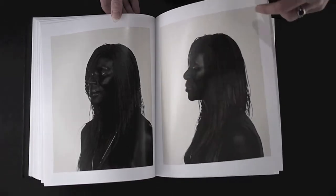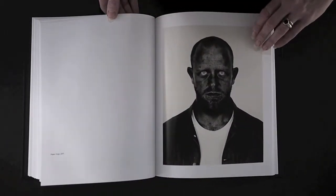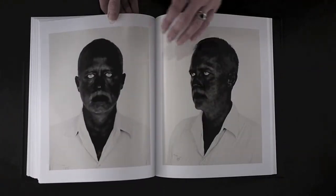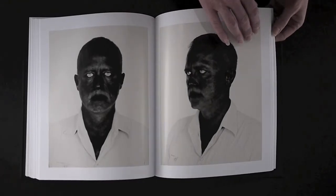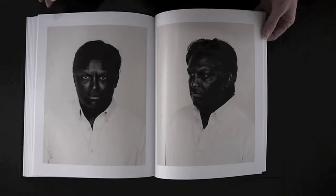Selecting to work with friends and family from varying ethnic backgrounds, and to work in his home country that has such a long history of heated race relations, Hugo forces us to take another look at our perception of skin color and the protective layer that often defines an individual to themselves and to others.